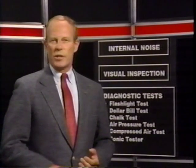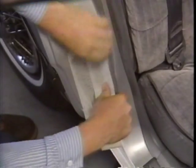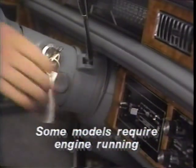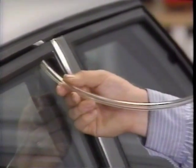The vehicle air pressure test pinpoints very small air leaks. By sealing off the pressure relief valves of the car's ventilating system, you can increase the interior air pressure, which will make leaks easier to locate. Once the masking is complete, be sure all windows and vents are closed, turn on the ignition key and heater vent fan. Then listen for air escaping from around the door and window sealing areas.